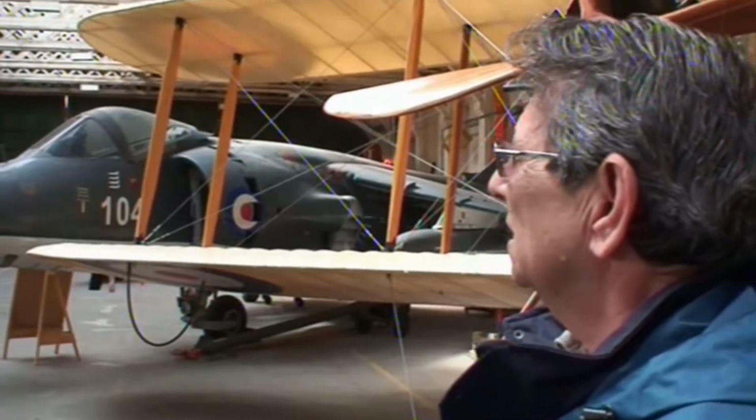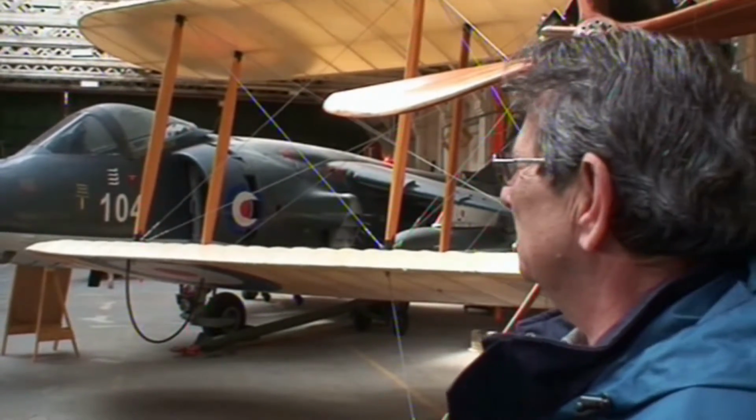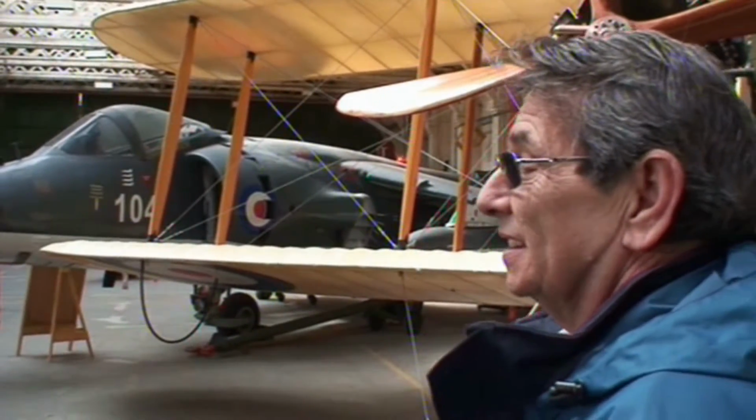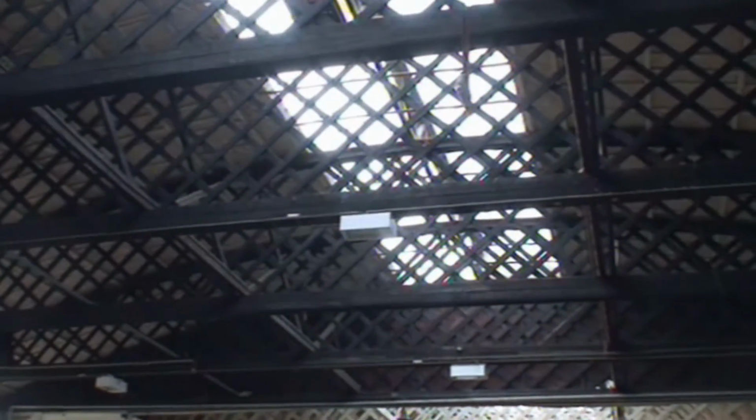So that's it. And as you see, we encourage children and adults to get in and live their childhood dreams or whatever. Tell me a bit about the building that these aircraft are in. Yeah, it was built in 1917 by German prisoners of war, so it's just coming up to the 100-year anniversary. It's called the Belfast Truss Hangar because of the construction of the roof, and there are only about 6 left now in the country.